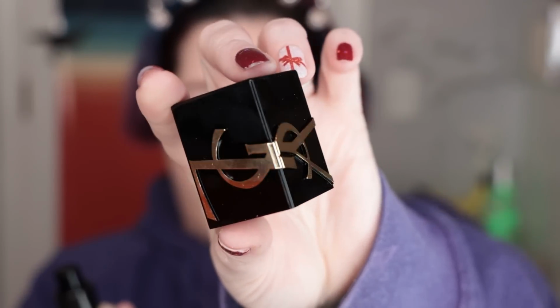I have already cleansed, moisturized, and sunscreened this 48-year-old face. I have primed with the Calibre So Boulogne Primer. Let's take a look at our beautiful, I'm so glad they kept the beautiful bottle. Cap is a little bit different. We got the YSL wrapping around the sides.